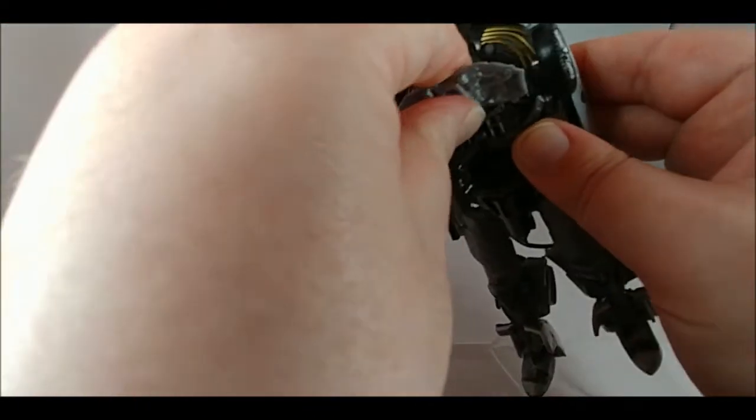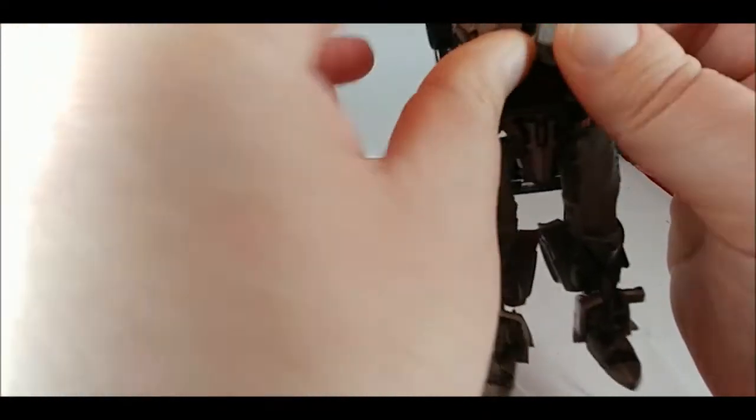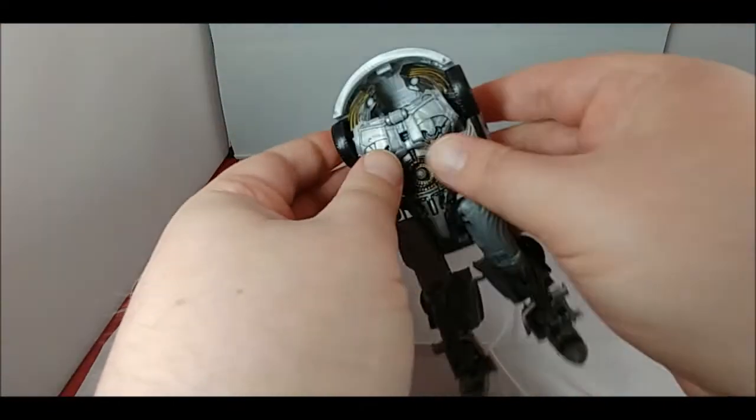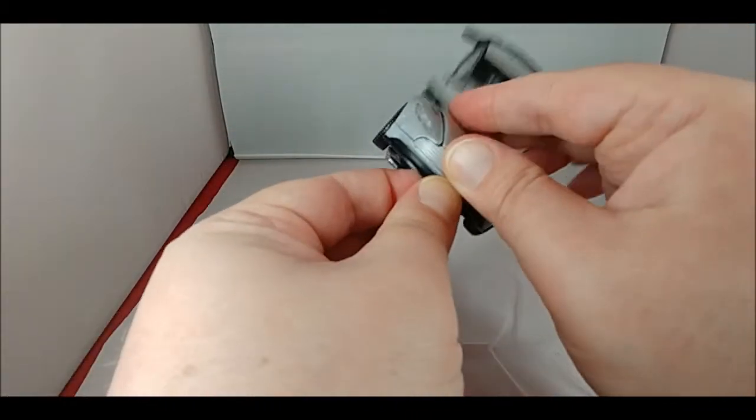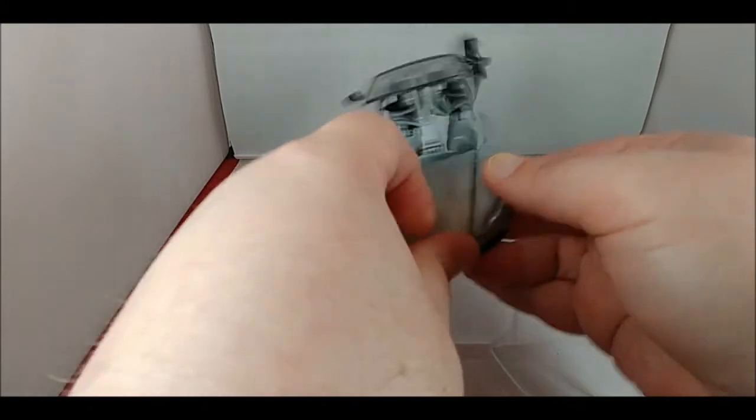Next, what you want to do is, we can just go ahead and flip this chest plate down or pop it off its little nub right there, and just like that, fold the peg down, and then snap this back into place and peg it into the chest, just like so. Come up to the front here, and then this gets a little crazy here.